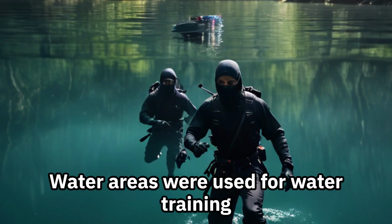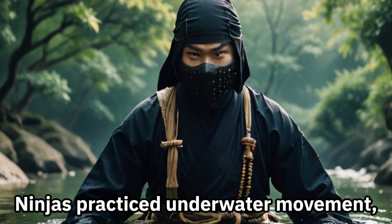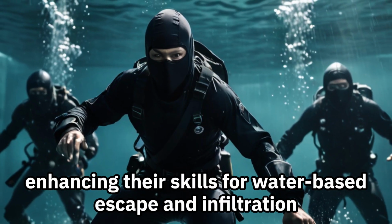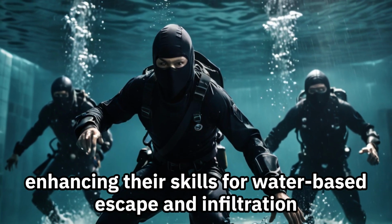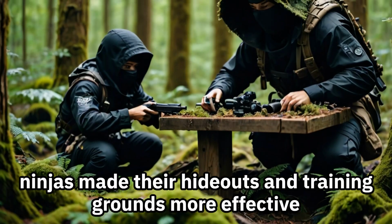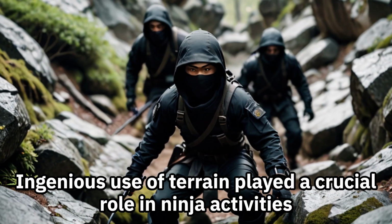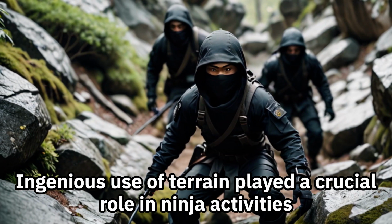Water training. Water areas were used for water training. Ninjas practiced underwater movement, enhancing their skills for water-based escape and infiltration. By skillfully using natural terrain, ninjas made their hideouts and training grounds more effective. Ingenious use of terrain played a crucial role in ninja activities.